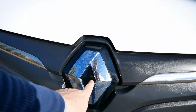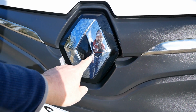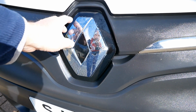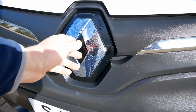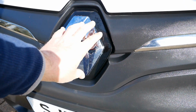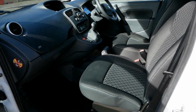Oh, the other thing is the blue effect on the badge is peeling off. All Renault Kangoos and Zoes in fact do that. They've got a plastic film on it which turns it into a blue effect, and blue means it's electric, but it always flakes off as it ages. If you leave it long enough, it will all come off and just return back to the original chrome badge. And then looking on the inside, it's just immaculate.